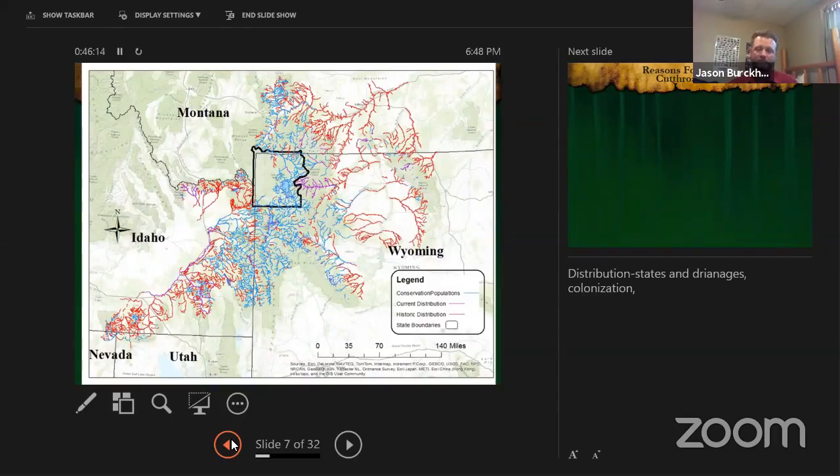In addition, any stocking that occurs on private waters that are adjacent to the Greybull River drainage has to be approved by the Game and Fish Department, and we're only allowing those fish species that don't have the ability of impacting Yellowstone cutthroat trout within this drainage.